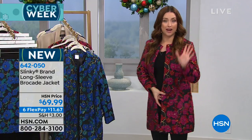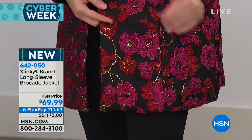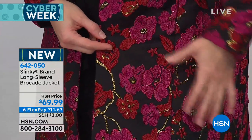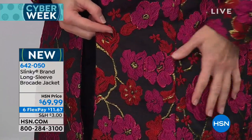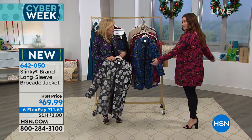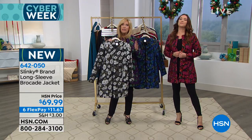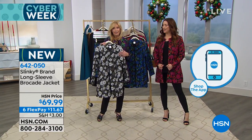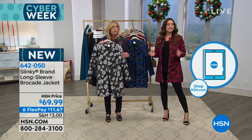Wait until you get this home, and I'm wearing it in the fuchsia red. The flowers, they're like this puffed, almost three-dimensional, gorgeous look on the jacket. And then, of course, you've got that gold tone weaved through it. It's so pretty, right? And they're all based in black. Isn't it pretty? You have beautiful princess seams front and back, so it gives you a beautiful shape. It's a gorgeous dinner jacket, is the best way to describe it. Fully lined. Yep. It's $69.